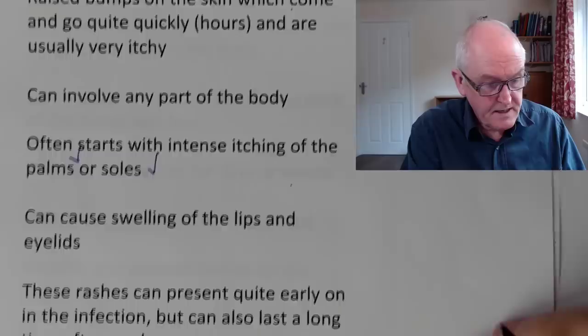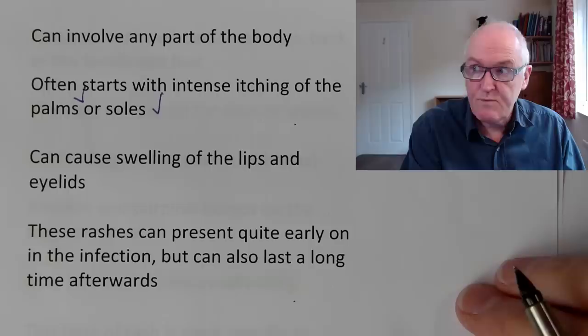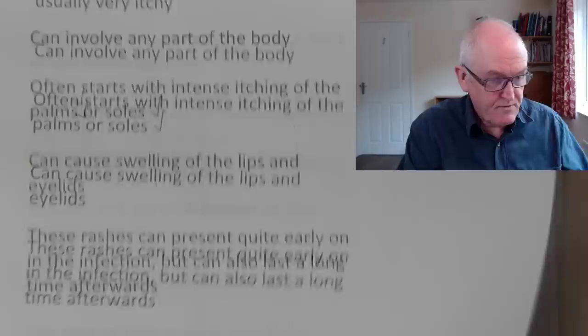These rashes can present quite early on in the infection. Very often they go away, but they can persist. They can also last a long time after the initial presentation. So sometimes they come and go, other times they hang around. So that was that type of rash.